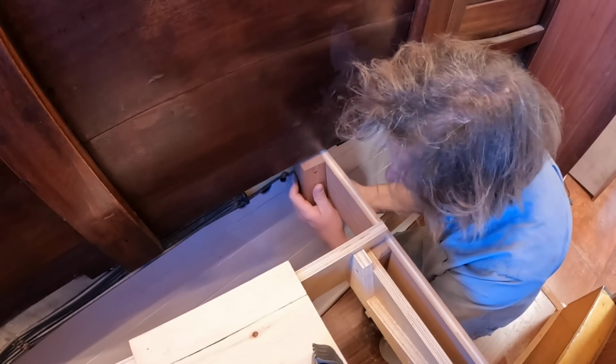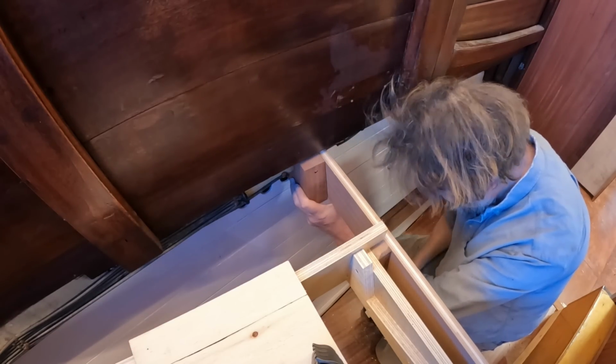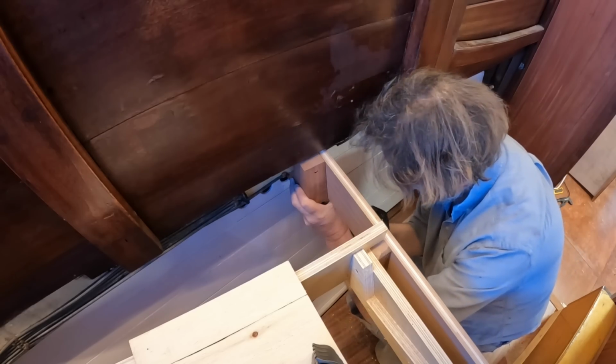Sadly, I'm going to have to set this up with some 4-inch deck screws for now, because I don't have any big lags, but I'll get some and we'll sort this out.